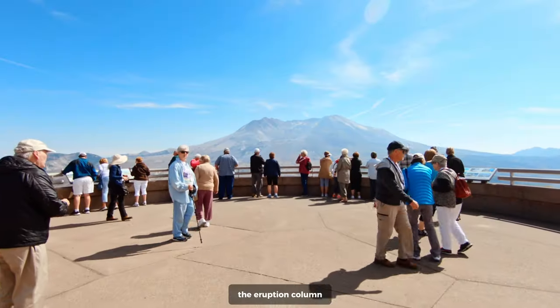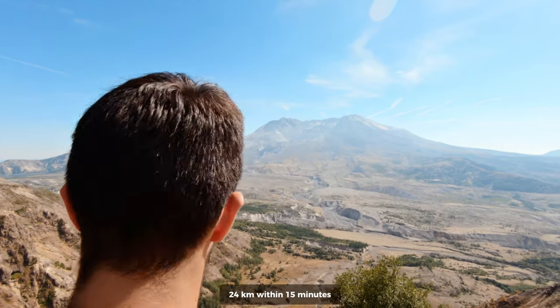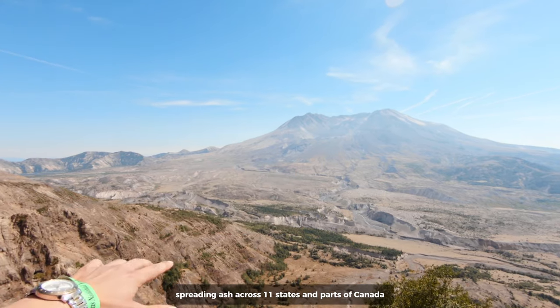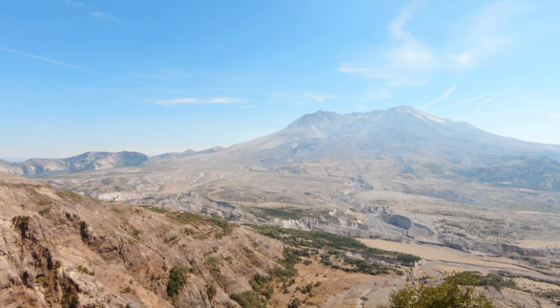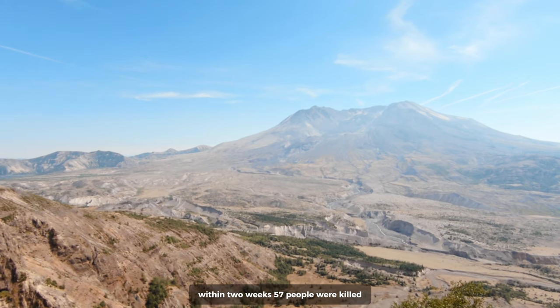Completely ruined. The eruption column reached a height of about 80,000 feet, 24 kilometers, within 15 minutes, spreading ash across 11 states and parts of Canada. The ash cloud circled the entire globe within 2 weeks.